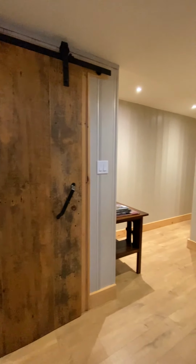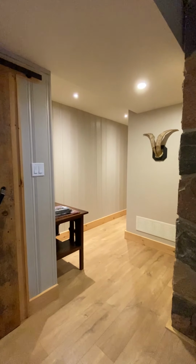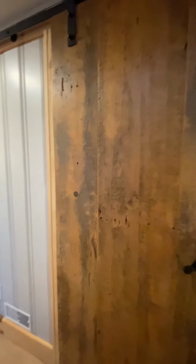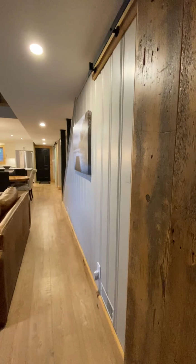And just before we go down the hallway here, I'm going to show you the 2 main floor bedrooms. I'm just going to give you a couple more pans of this main space here.